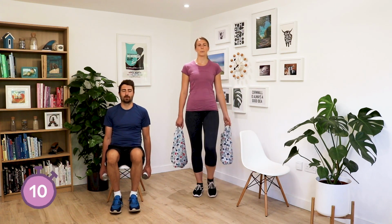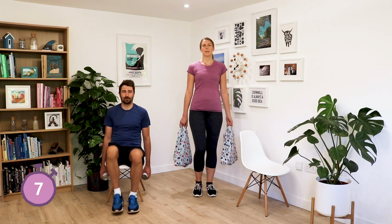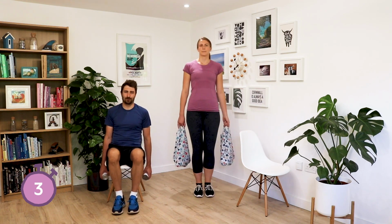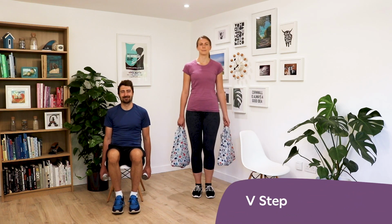Breathe in through the nose and breathe out for double as long through pursed lips as if you're trying to blow out candles. Just 5 seconds. Change to V steps now.